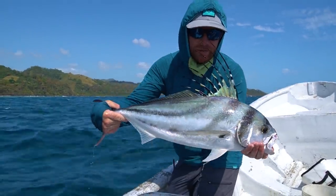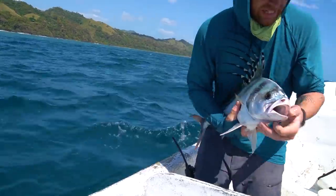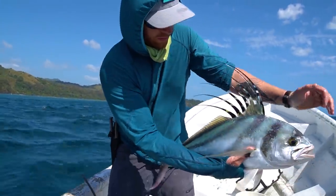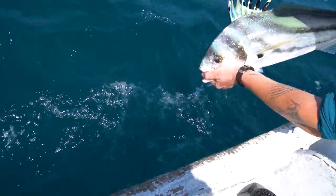See if we can't find some more before we gotta take off. Client just got one too. Let this guy go. I just got a tattoo of a rooster fish. I love these fish. There's one to match. Let's go.